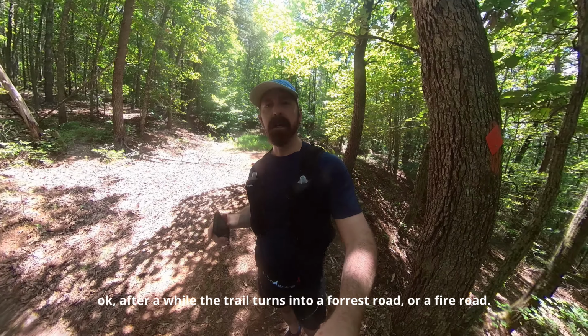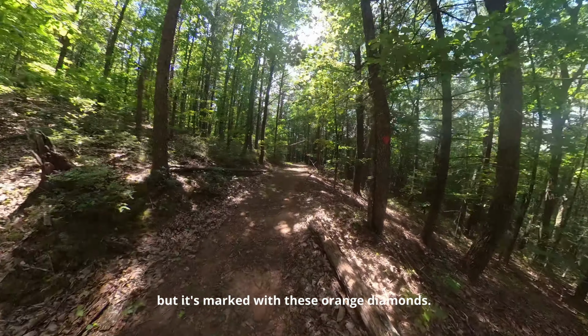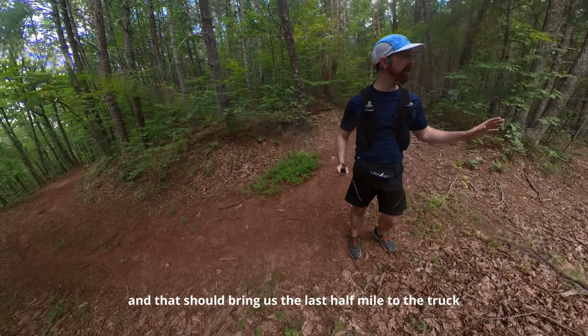All right, after a while, the trail turns into a forest road or a fire road. It's kind of like an old logging trail. And I think we just keep following this for a couple hundred more yards, and then we'll turn left. But it's marked with these orange diamonds. All right, reached a T intersection in the trail, and we're gonna take a left, and that should bring us the last half mile to the truck.